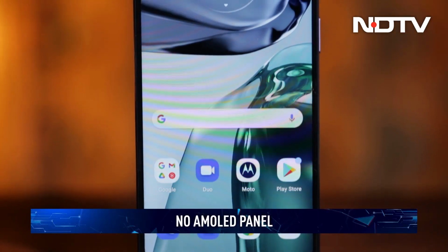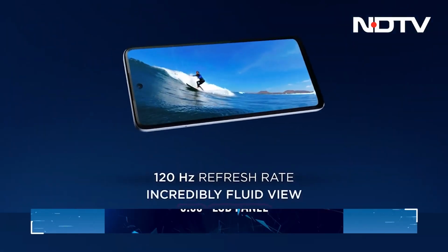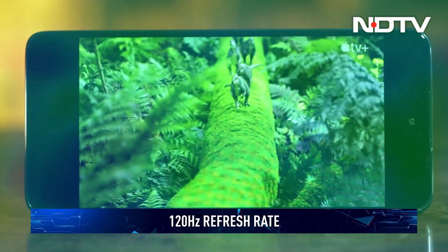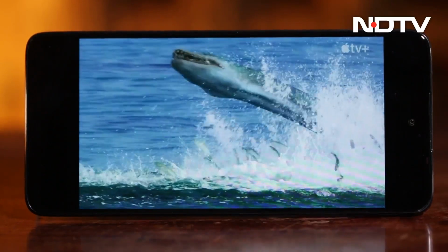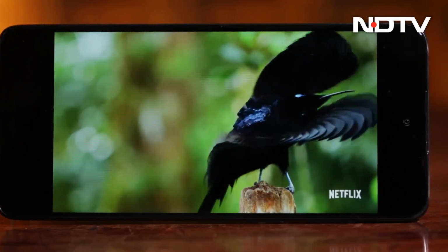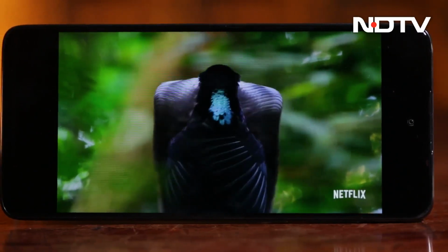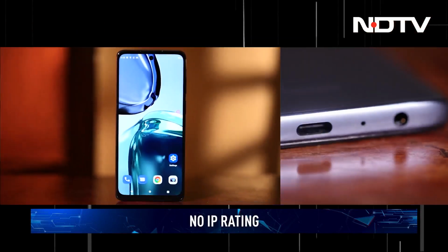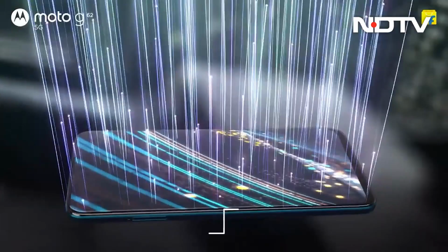The compromises continue with the display as well. There's no AMOLED panel here, and what you get is a 6.5-inch 120Hz LCD panel. While we appreciate the high refresh rate panel, the inky deep blacks and high contrast levels afforded by the AMOLED panel would have significantly elevated the experience. Regardless, the LCD panel here isn't too bad and displays reasonable color accuracy. Brightness levels are adequate but not exceptional. Of course, there is no IP rating to be found, and the speaker doesn't particularly impress either. Perhaps Motorola shifted all its focus on the performance.